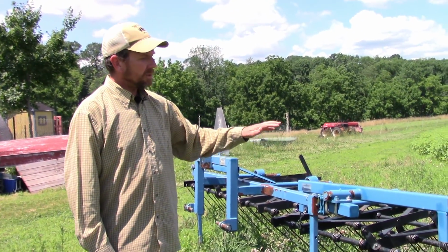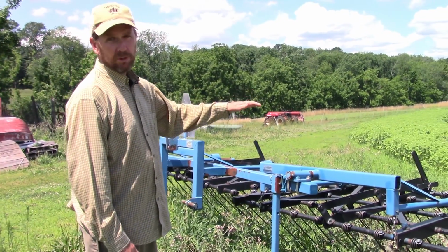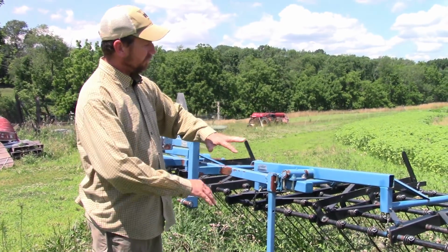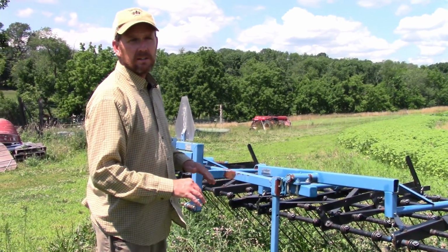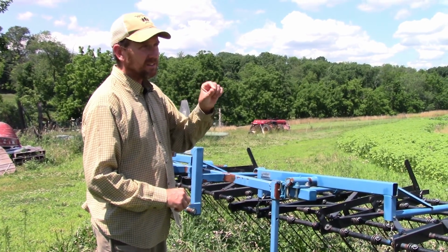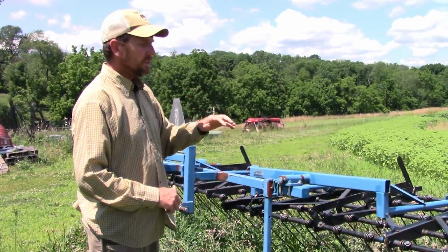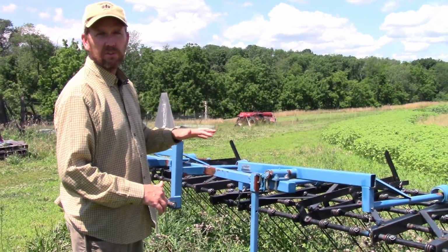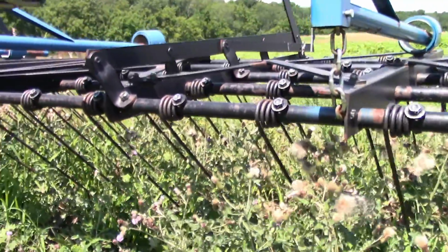We go in usually blind after we've seeded. Before the crop is even up, you can go in and this just scratches the surface. So anything that's germinated in the seed bed, it works best on really tiny weeds, the thread root stage. So when they're really vulnerable, it just scratches the surface and leaves stuff exposed to bake in the sun, but it doesn't work so deep that it would disturb your seed.